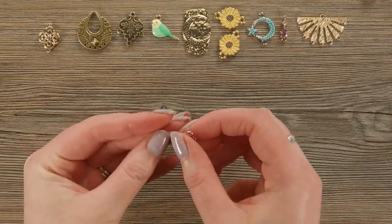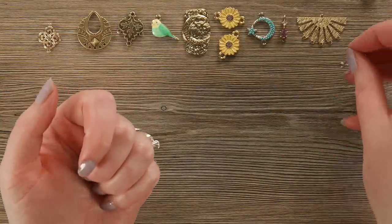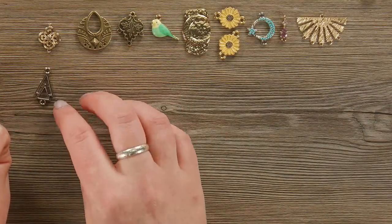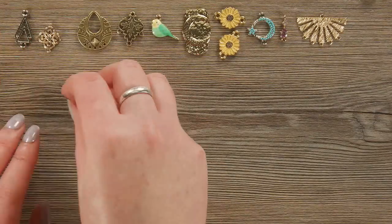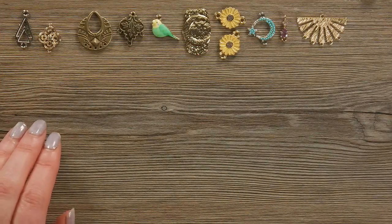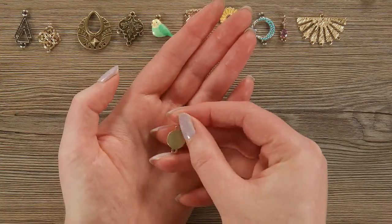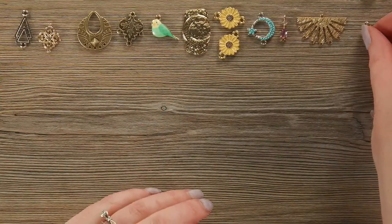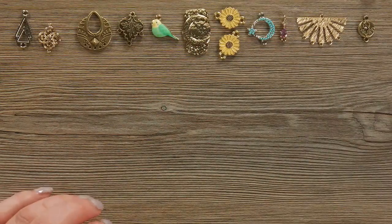And we have these triangle links, which I think are really fun. I believe these are a relist. I think we've had them before. But here's the really neat geometric shape there. You'll get 10 per bag of those. And you'll also get 10 per bag of these little flower links. They have a flat back and a detailed front, so they're not uncomfortable to wear, and they're super cute.